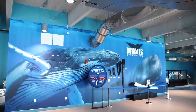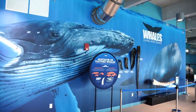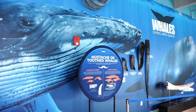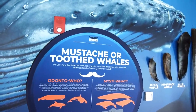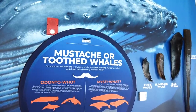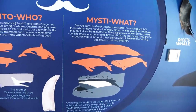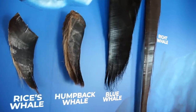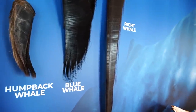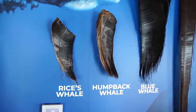Headed into Living with Giants, which is a temporary exhibit here that will be leaving August 31st. Ooh, mustache or toothed whale. Did you know that there are two types of whales? One means mustache whales and the other means toothed whales. The mustached whales have bristly plates on their upper jaw, which are thought to look like a mustache. So you can kind of see, these are the bristly plates. That's so interesting. It kind of looks like palmetto boots.